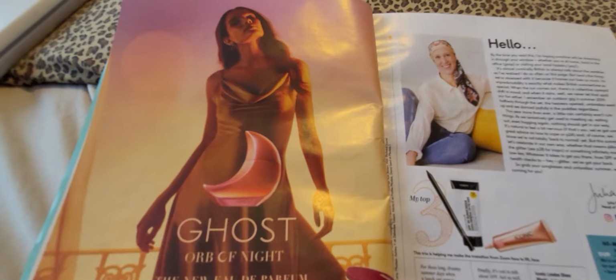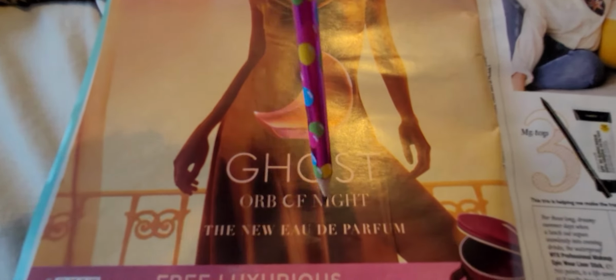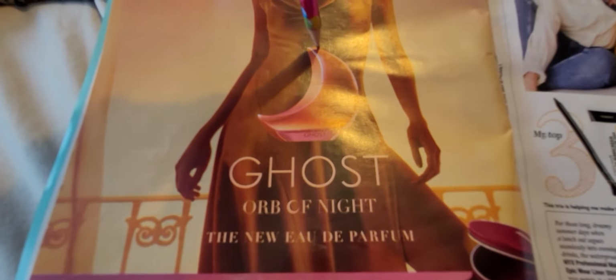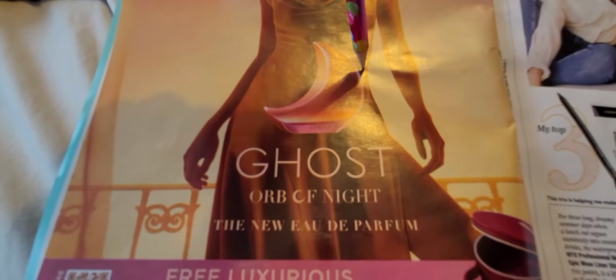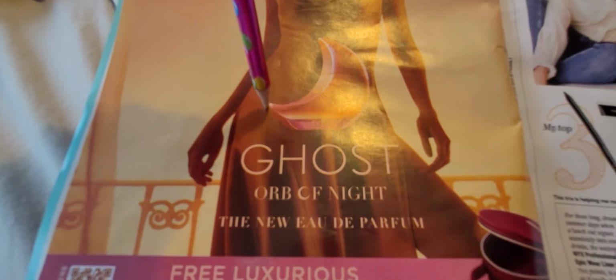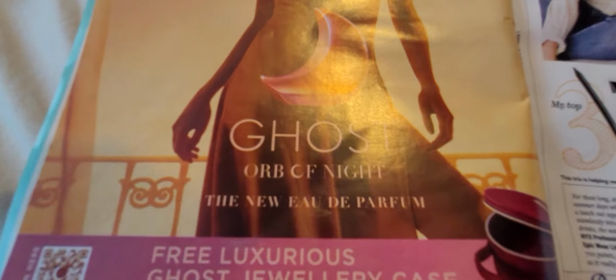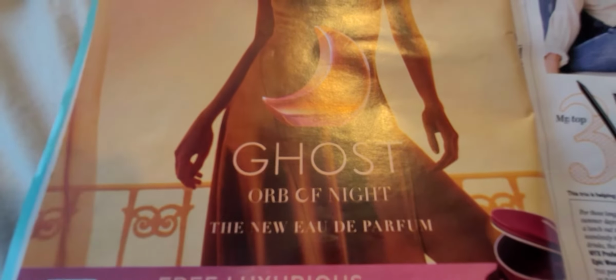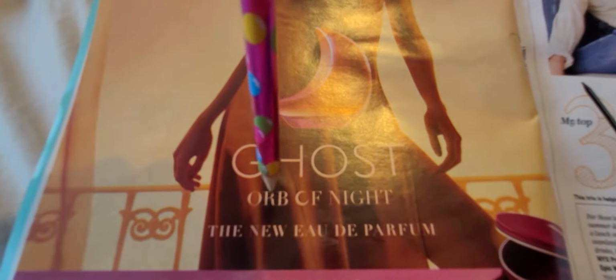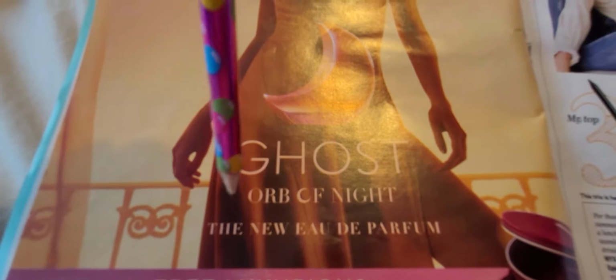Got an advert here for some perfume. This is Ghost Orb of Night. That's the new perfume from Ghost. My mum loves the original Ghost perfume. I never liked it, I have to be honest, but she loves it. I wonder what the new smell smells like. Orb of Night. Orb of Night sounds like it would be a name of a fantasy book that I would read. Orb of Night.